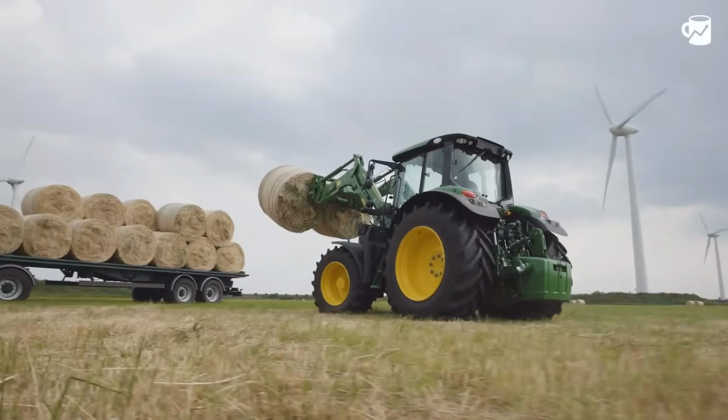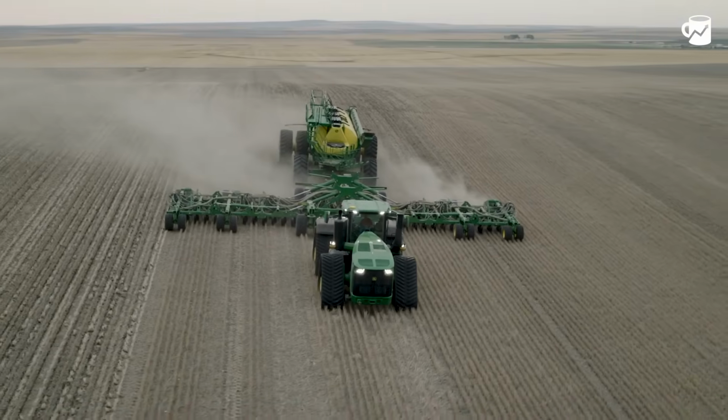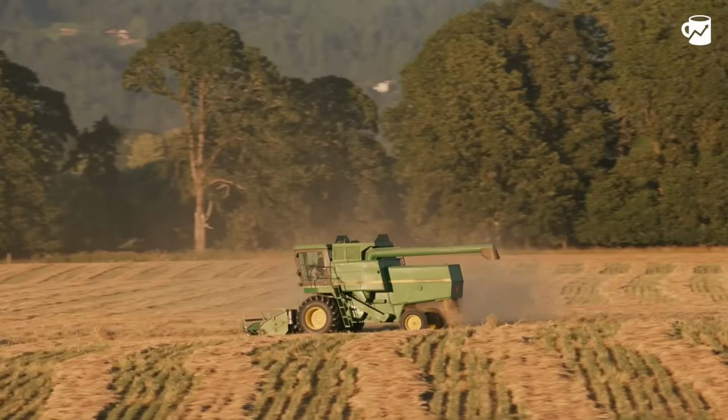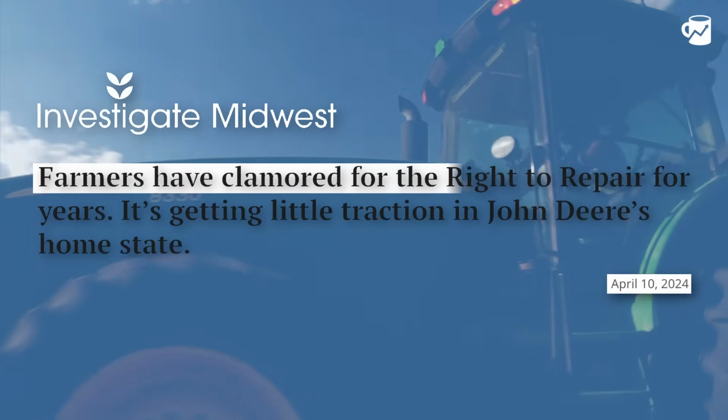You'd think after purchasing a tractor that's the cost of an entire house, you'd be able to fix it however you want, right? Wrong. When something breaks on a tractor, farmers are forced to call out a technician to fix the issue. But it goes way beyond just being inconvenient. If a tractor goes down during harvest season, it can put a farmer's entire year of work at risk.